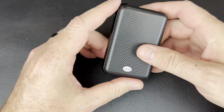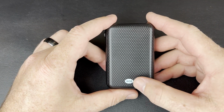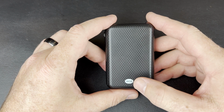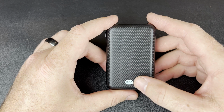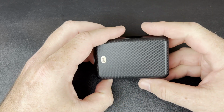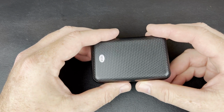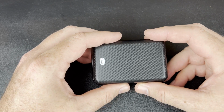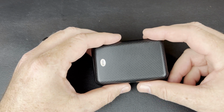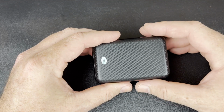It has 16 gigabytes of internal storage, and in those 16 gigabytes, with optimal settings, it can store up to 688 hours of recordings. On one charge, it can record continuously for 550 hours or for 250 days in standby or voice-activated mode. That's a very, very long time. So you charge it once, you deploy it, and it can be deployed for up to 250 days before needing to be recharged again.